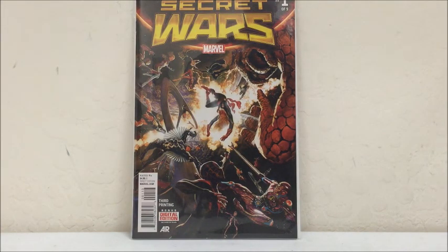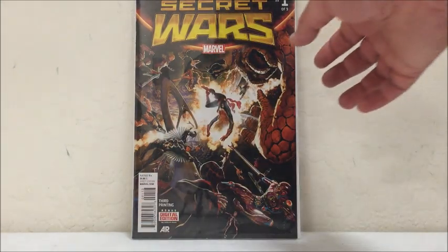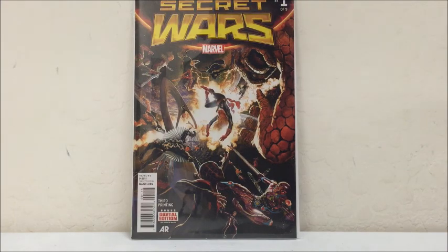And so I picked up 1 through 7. I think that's got me current. 8 and 9 haven't come out yet, as far as I know. But this way I can at least catch up, see what's going on in the Marvel Universe. I wasn't going to be paying $5 a pop for these ones, but for $1 each, I figured might as well read those.